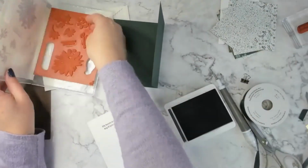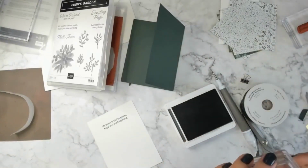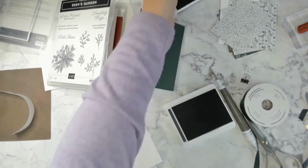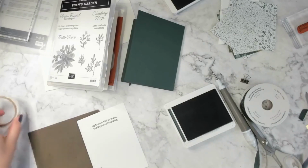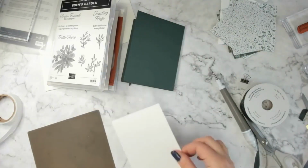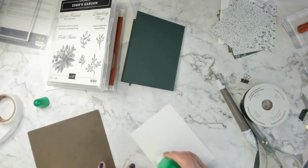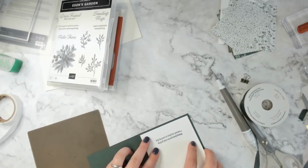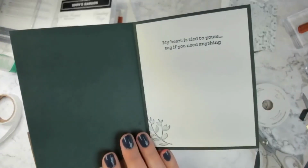And I'm going to go ahead and grab this greenery, and I think I'm going to stamp it with Soft Succulent, just right here on the corner. And then I can go ahead and put that inside the card and it'll be all ready to go. That was it. Pretty quick card for today.